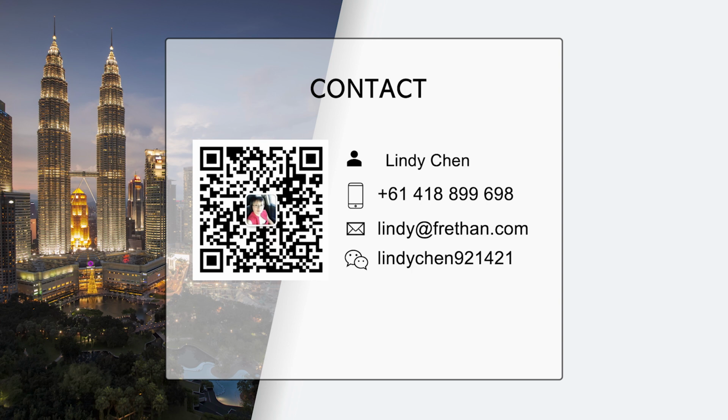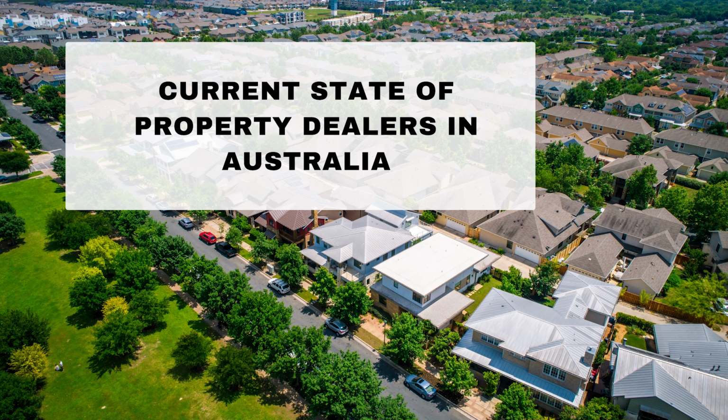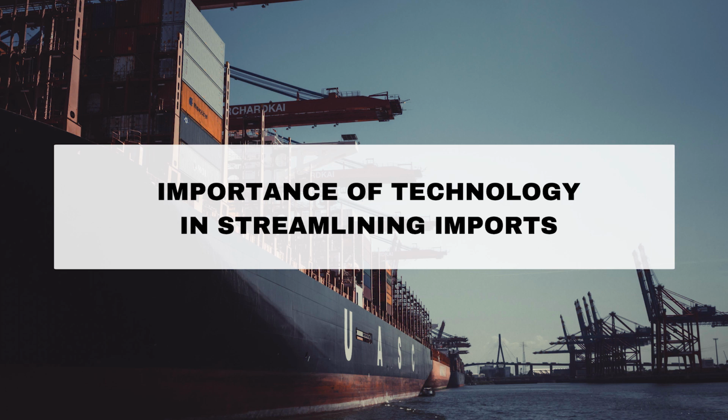Currently the property market in Australia is struggling. As you can see, there is a very short supply, prices going up, and construction material shortages. However, we are here to help. We are here to create a solution and really help you, using the technology, the experience, and the past resources to streamline the inputs and provide a solution.